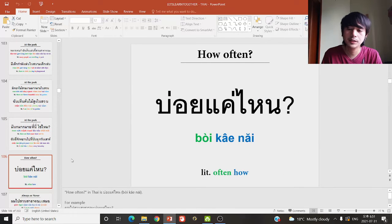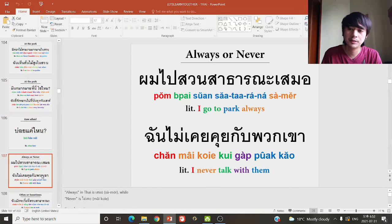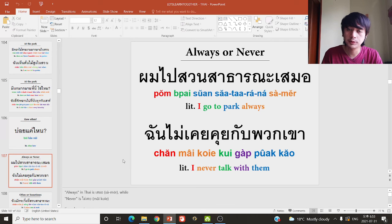How often in Thai we say บ่อยแค่ไหน. So if you want to say how often do you go to the park, คุณไปสวนสาธารณะบ่อยแค่ไหน. So here we can find sample sentences that use adverbs of frequency. So always in Thai is เสมอ. So I always go to the park in Thai is ผมไปสวนสาธารณะเสมอ. So notice that we always add เสมอ at the end. So I never talk to them. We say ฉันไม่เคยคุยกับพวกเขา. ไม่เคย is never. So usually we would put the adverb before the verb, but there are exceptions like เสมอ. Okay.